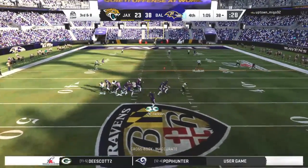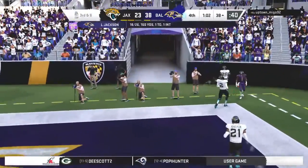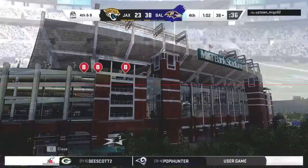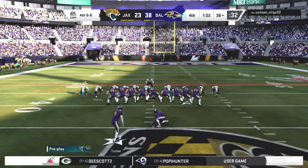Jackson turns to the end zone for Brown. And that will be incomplete. Well, they weren't scared to let it fly, but it falls to the ground and brings up fourth down. Despite the lead here in the fourth, they're still taking shots. Not content to sit on this lead at all.